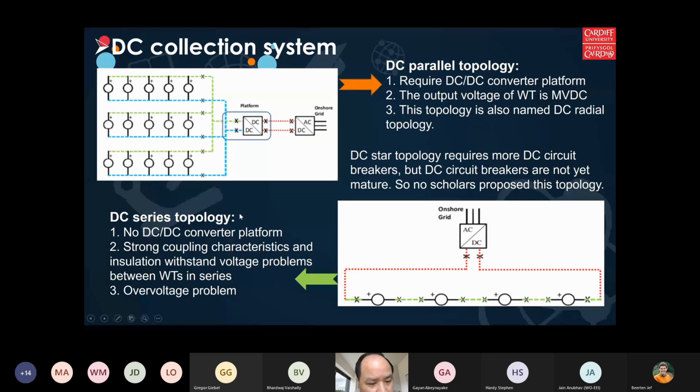Okay, another one that cannot be achieved in the AC connection system is the DC series topology. If we use this one to represent the DC wind turbine, and then we connect them in series to form the higher DC voltage. You can see if we form high DC voltage, we can remove this kind of platform, remove this DC converter, and then form the DC voltage and just link to this point to form the HVDC. So the DC output from HVDC.